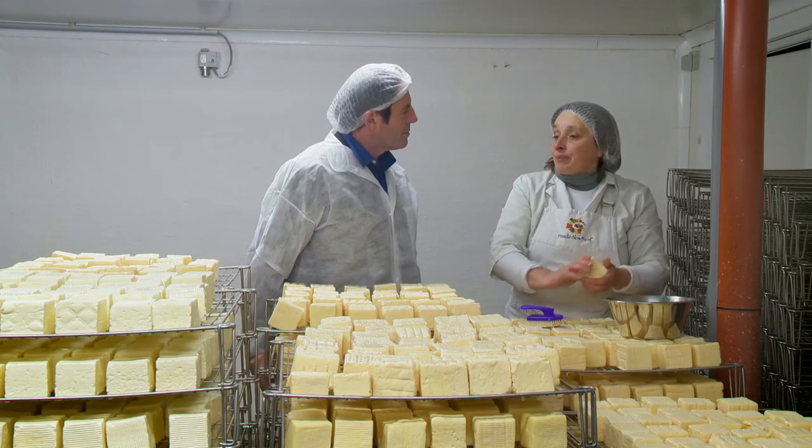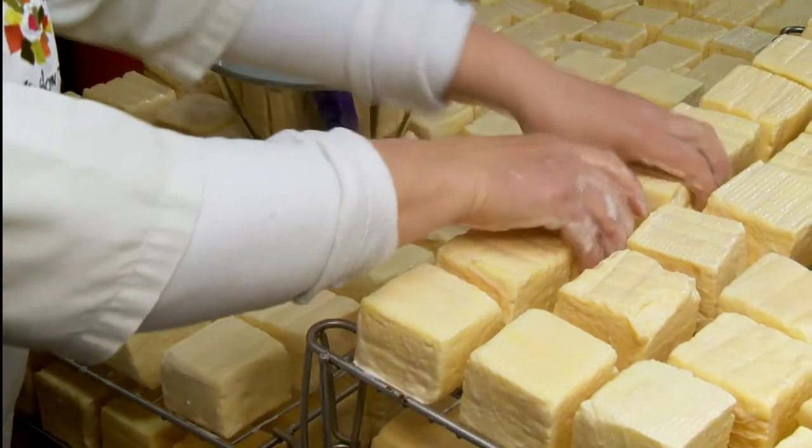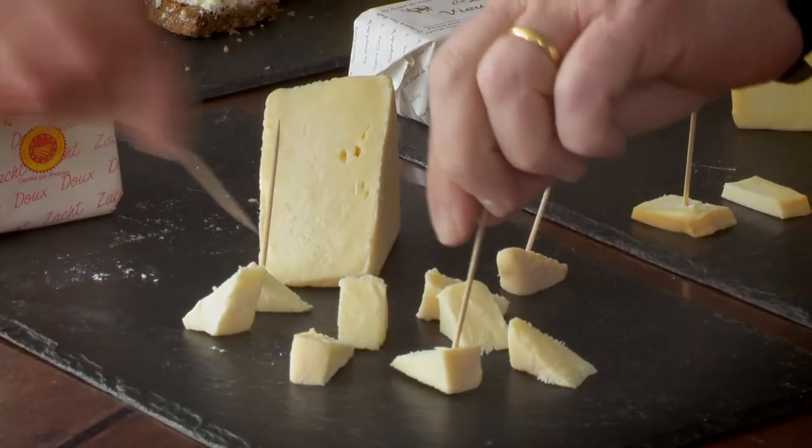Madeleine washes each cheese every few days by hand to remove any molds. After about 1 month, the cheese is ready to eat. I love tradition, but I also love tasting the cheese. A cheese with intense flavor, but very delicate. I like it.